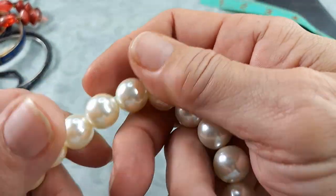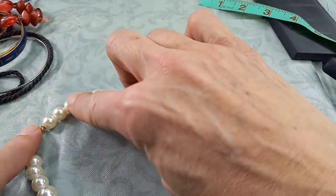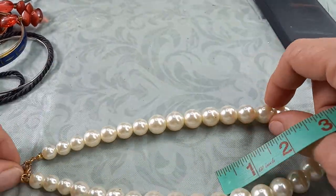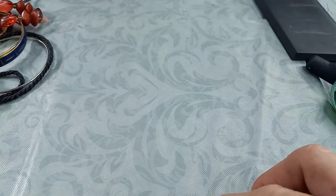Let's see. It just needs a good cleaning wipe down. Gold tone, faux pearl. It does graduate from smaller to larger. She sits at an 8-inch wearable with another 2-inch extender. Let's do her for 3.